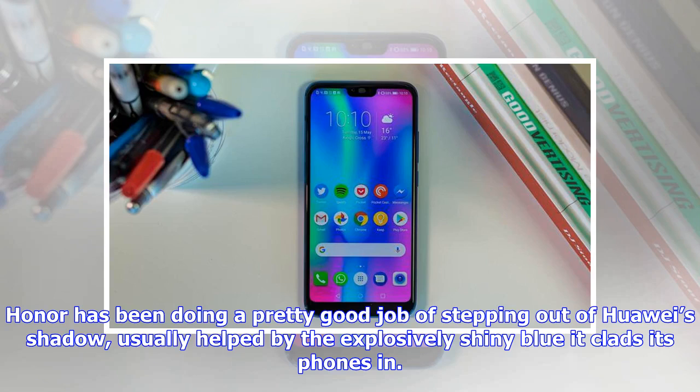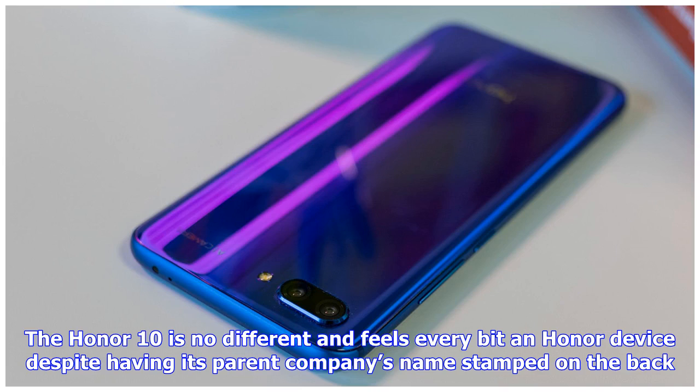Honor has been doing a pretty good job of stepping out of Huawei's shadow, usually helped by the explosively shiny blue it clads its phones in. The Honor 10 is no different and feels every bit an Honor device despite having its parent company's name stamped on the back.